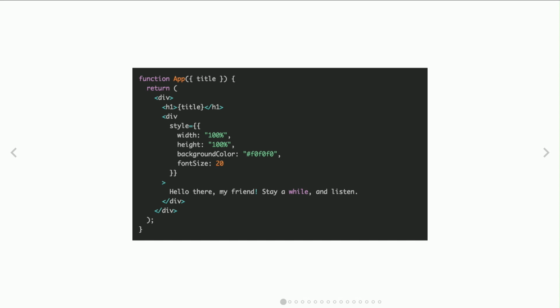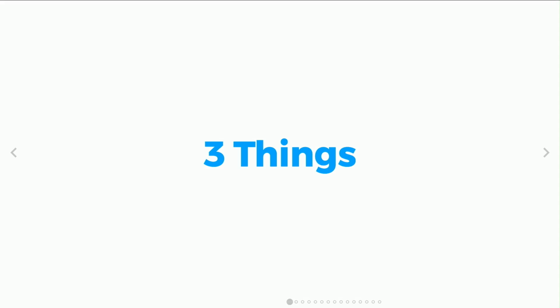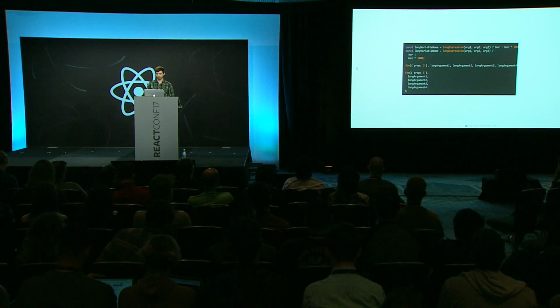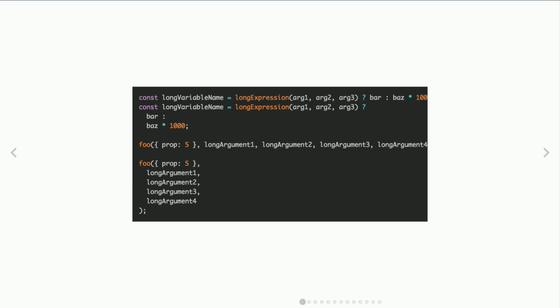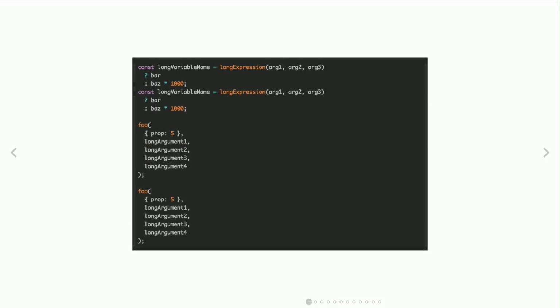So there are 3 things that I want you to remember about why this is so critically important, in my opinion. Obviously, the first win is consistency, across your code base and across your team. There are multiple ways to write different expressions like this. If you bump it too long, some people might break it differently. Prettier will make sure that it's totally consistent across your code base. So that's obviously a pretty big win.